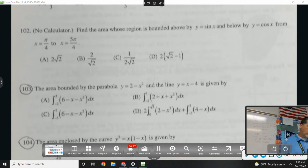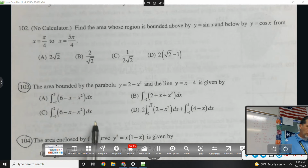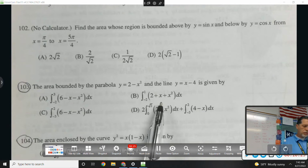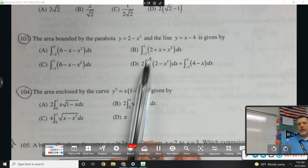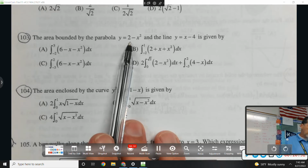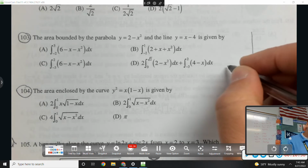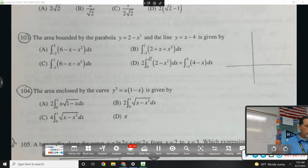Let's skip down to 103. Because a lot of times, especially on the no calculator part, to spare you the time of actually integrating, they'll give you your answer in terms of integrals, so you don't have to do the calculations, but you do have to know how to set it up. So the area bounded by this parabola and this line. No calculator means I need to be able to graph these so I know which one's on top.